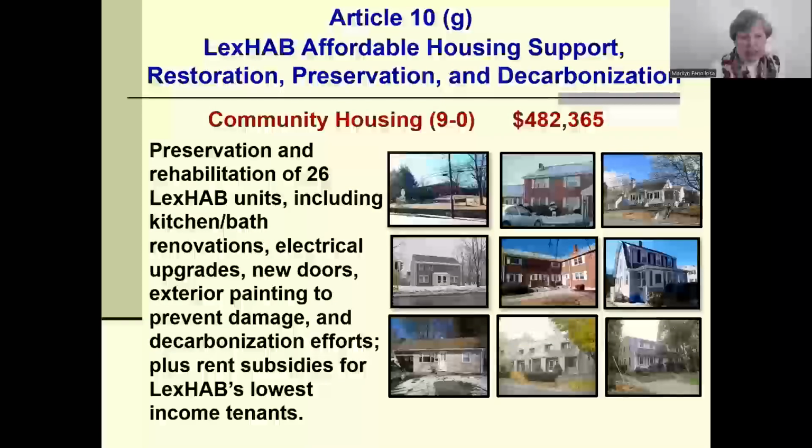In addition, this year LexHab is requesting rental assistance to subsidize units with tenants below minimum rent requirements. LexHab tenants pay 30% of their income towards rent, but other than for the few tenants who have rental vouchers, LexHab must subsidize the rents to make the units affordable. Of the total amount requested by LexHab, $115,740 will be allocated to these subsidies.